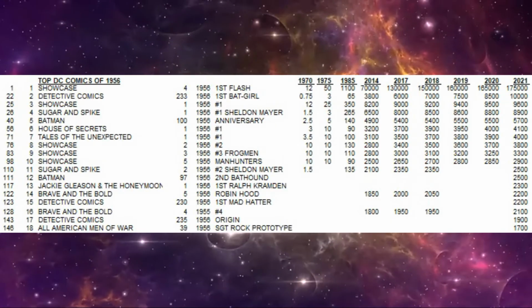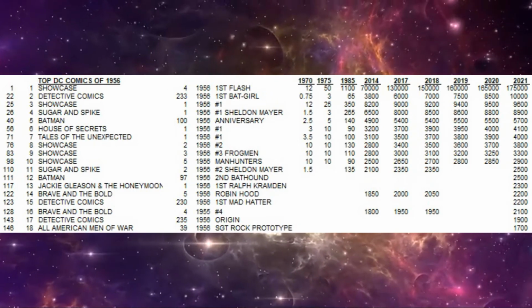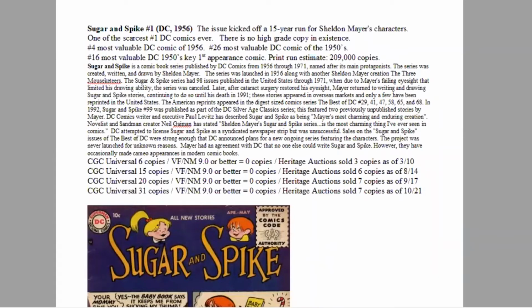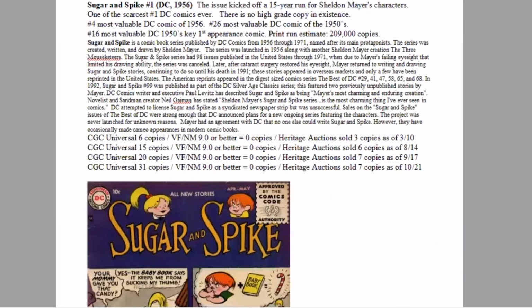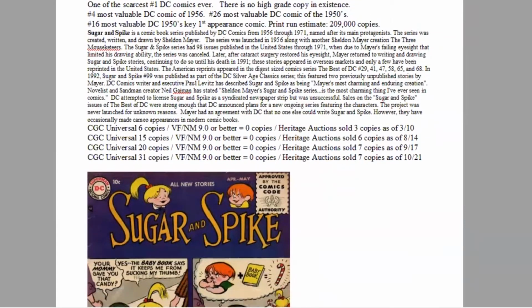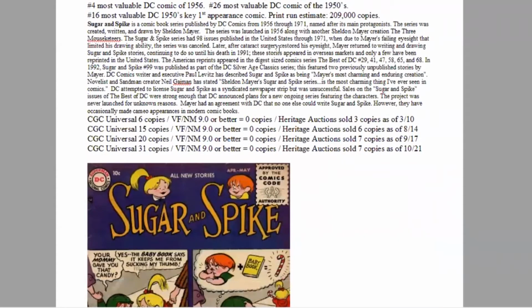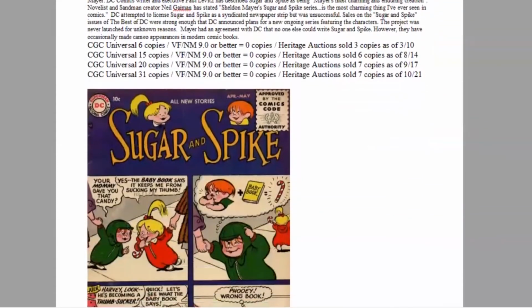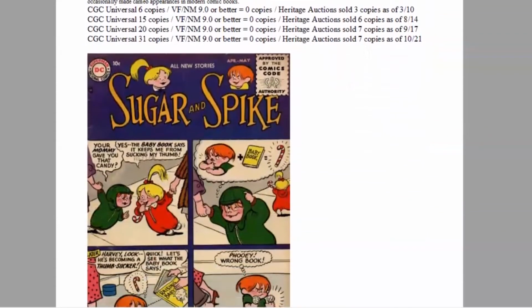The number 4 most valuable DC comic of the year, Sugar and Spike #1. This title would run for 15 years, created by Sheldon Mayer, who wrote and did the art on all of these. This is one of the scarcest DC comic #1s ever made. Very small print runs. It's the 26th most valuable DC comic of the decade, 4th of the year. Print run estimated at 209,000 copies. This title was aimed at very young readers, so of course no high-grade copies have survived in this book.